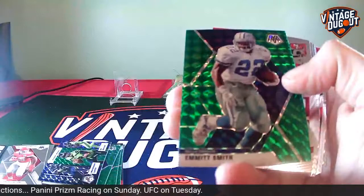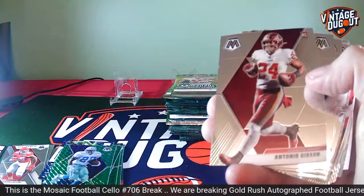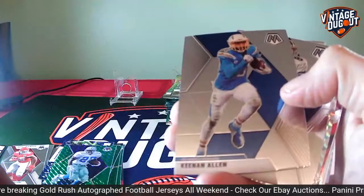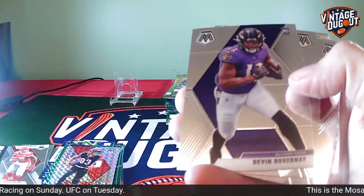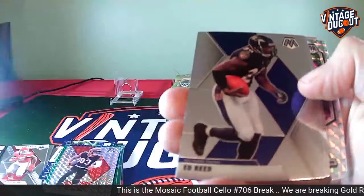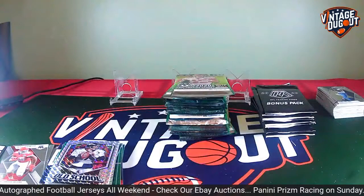Jimmy G. Glare there. Prisms are tough with the glare. Antonio Gibson, Lawrence Taylor, Keenan Allen, Troy Aikman. There's a silver Tyler Boyd, Will the Wind, Jerry Rice, Devin Duvernay, JuJu Smith-Schuster, Chris Godwin, Ed Reed, Herman Moore, and John Elway, old school, silver, and Troy Aikman, Hall of Fame. So that's the first stack.